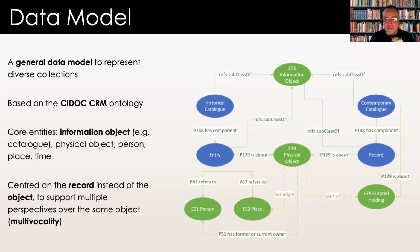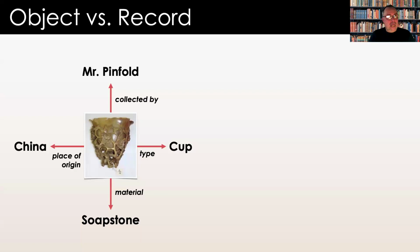And this is why this is important, because let's see, we do have a specific object here. It has a material, and that material is soapstone. It has a place of origin in China. It has a type, which is a cup, and it has been collected by a person known as Mr. Pinfold, who later on made this object available to Sloane.